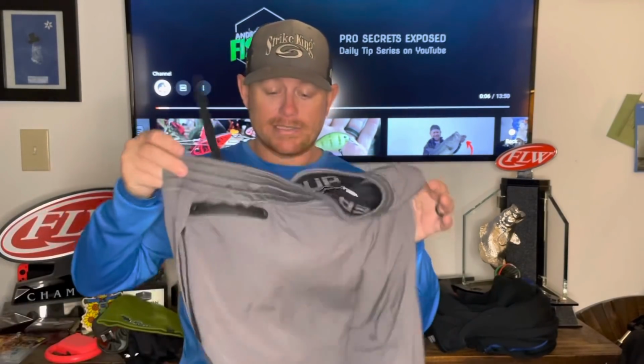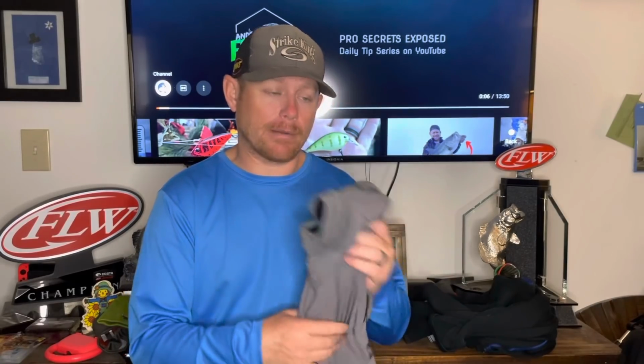Now, when you go to the next layer is kind of like whatever. I just wear a pair of pants. You want them to be semi-loose fitting. You don't want them to be really tight. You want there to be a little air gap between your long johns and the pair of pants. So that's an extremely important aspect.